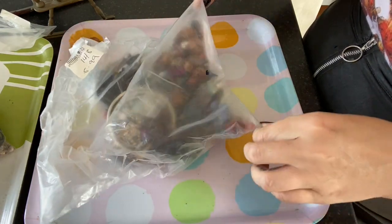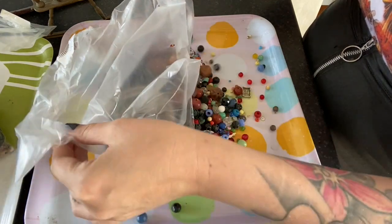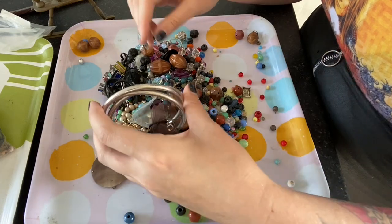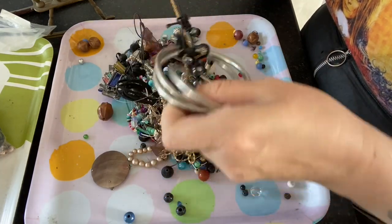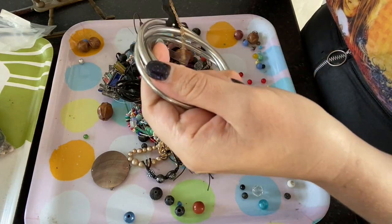So I'm not too hopeful on this first one. It's pretty much all beads. But it could be something cool. And these could be sterling silver. That could be a gold chain.